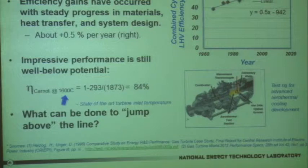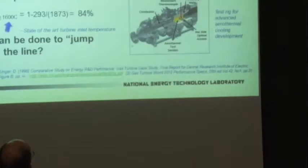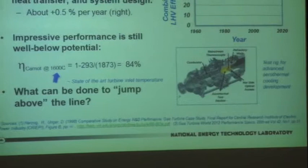Some people say, well, how much higher can you go on that traditional route? I don't know. We should still keep working it. I think we're going to see continued development by making improvements in materials and in aerothermal heat transfer. We've got work at our lab going on looking at some of these issues. But the point I really want to make on this slide is that's an impressive efficiency, but it's still very well below the potential you could get if you just ask how good I could do if it was a heat engine operating at that temperature, right?